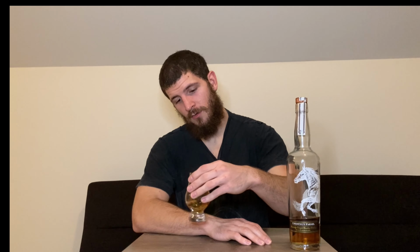Okay, the first thing I'm getting is oak, cherry, and then some vanilla. The oak is there, but the cherry seems to be overtaking it a little bit, which I don't mind. I get a little bit of those baking spices in there, some cinnamon, some cloves. Let's give it one more. There's a little bit of caramel in there, but it's not too much. So far pretty basic on the nose, nothing too extraordinary. Let's see what it tastes like.